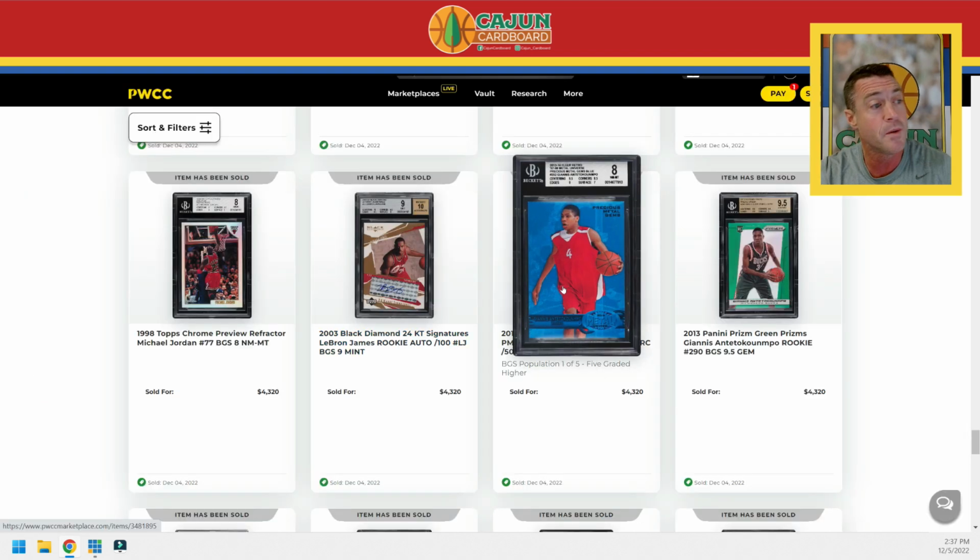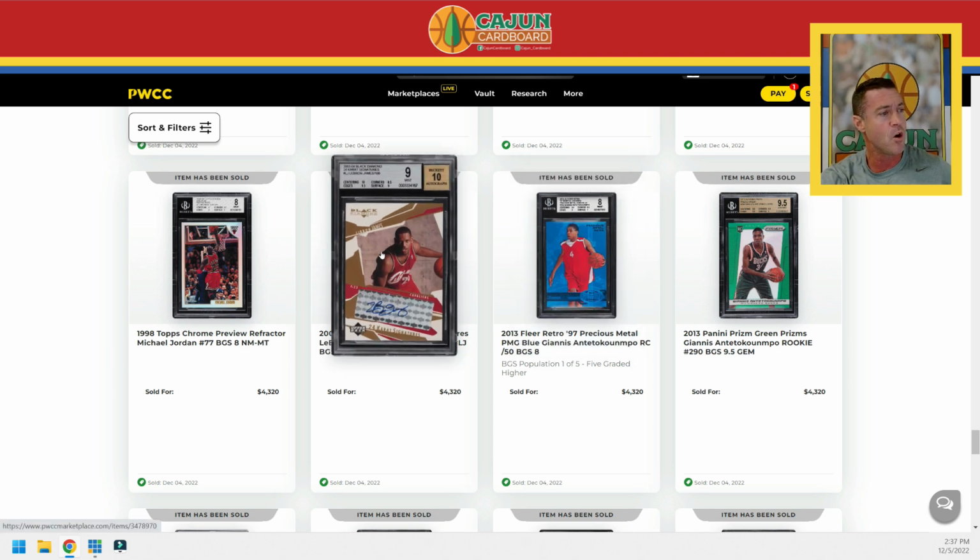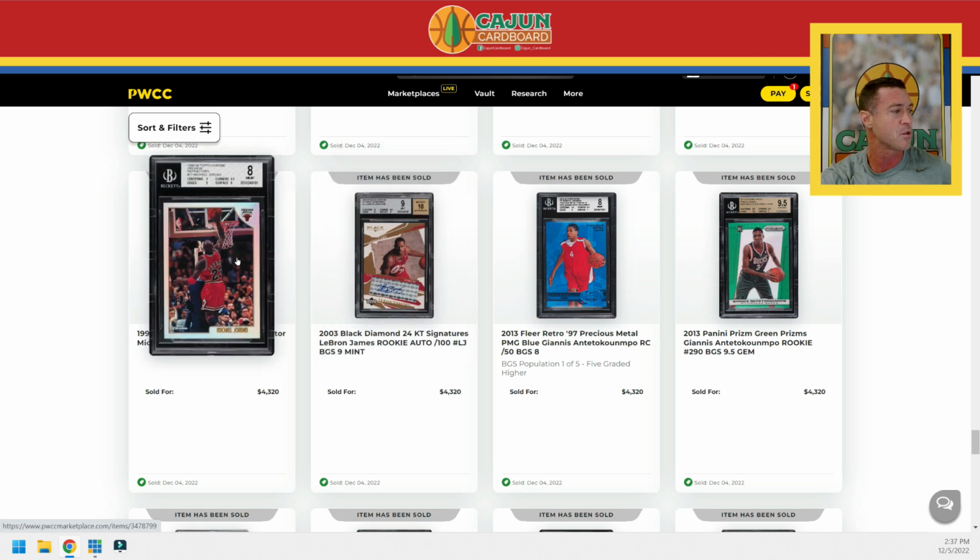Next, we got the blue PMG Giannis rookie card. Those blues are serial number to 50, so super rare. They didn't have greens and reds. I don't think they had greens. I know they have reds, but I don't think they had greens. So I think it was just blue from that 2013 Fleer Retro 97 PMG. 4320 for that one. LeBron autograph BGS 9 10, 4,320.